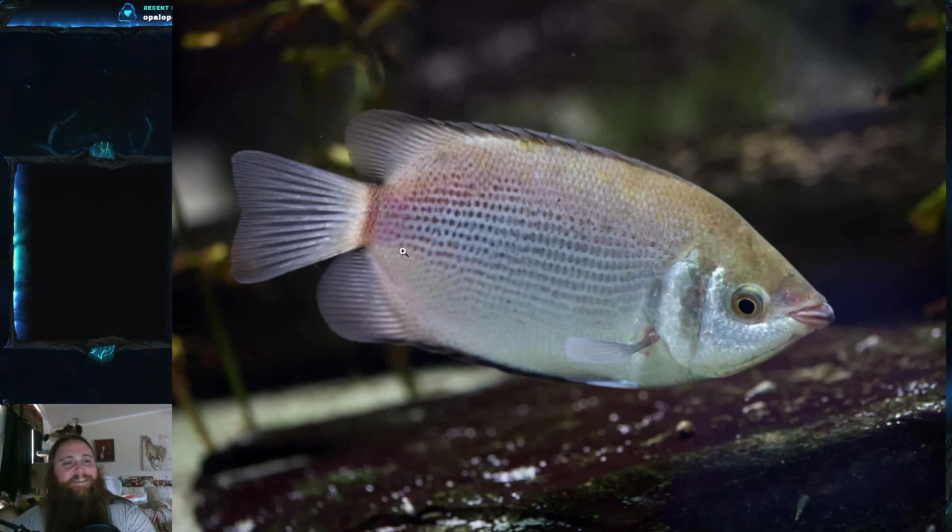Now, this fish is native to Southeast Asia, Thailand, Malaysia, Indonesia, Cambodia, those sorts of areas. And it's going to be found in shallow, slow-moving, and very thickly vegetated waters. Ponds, backwaters, oxbows. This fish is not found in fast-moving waters. In fact, I think if they're in fast water, they will die.